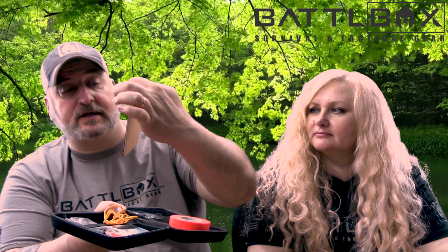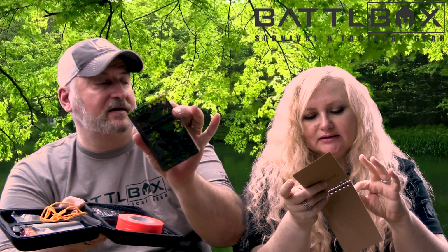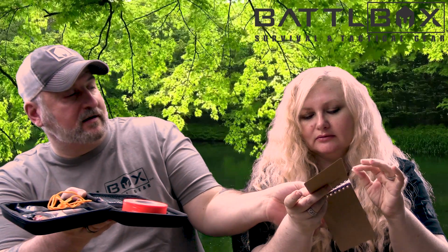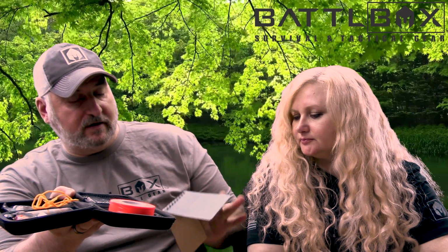And then this says all-weather notebook. It does say all-weather on it, which is funny because they said there wasn't an all-weather book in there, so they wanted to send one, so they sent an all-weather book, a green one. This doesn't feel like all-weather paper, though. Maybe it was supposed to be all weather, but it wasn't. So anyways, it comes with the book.